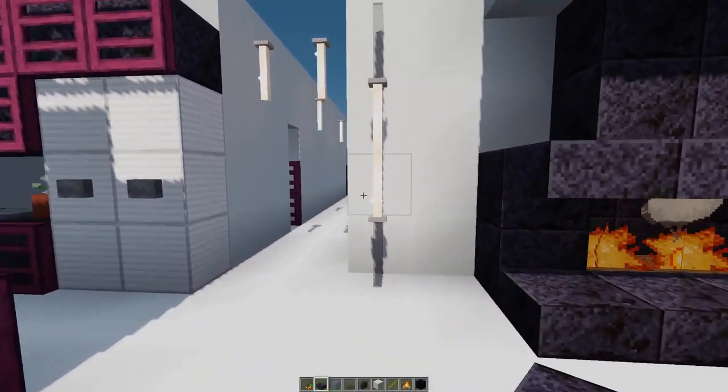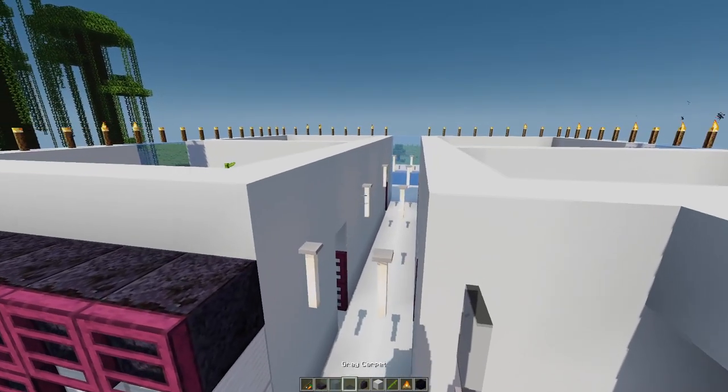And that's the fireplace. And then I did another one of these lights here. And then coming down the hallway for lights, I just did a block.